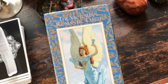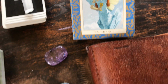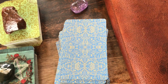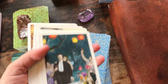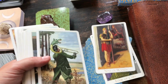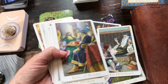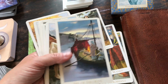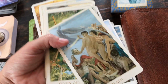The next deck that I wanted to show is the Victorian Romantic Tarot, which I unboxed finally in March while I was a bit on the wines. But hey, it was a good time. Alora was here. And this is by Barber Studios. And I've got to say, I honestly don't know what it is about this deck, but I love it. I absolutely love it. It reads so beautifully. The messages that it gives are just amazing.